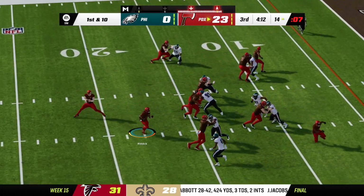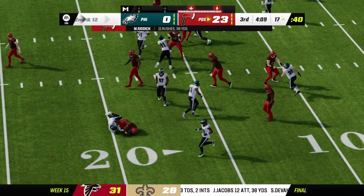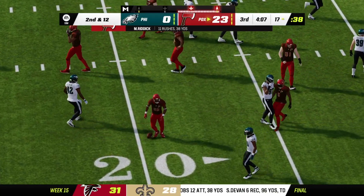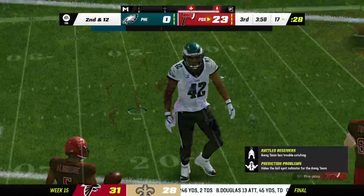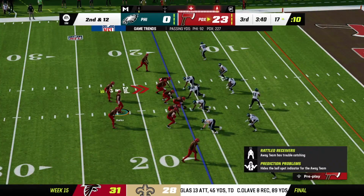One back in the backfield, he'll get the carry. And this time they were ready for him as they stop him right at the line of scrimmage. 2 yards the loss, 2nd and 12.